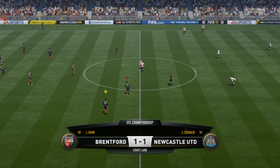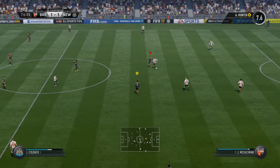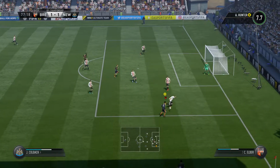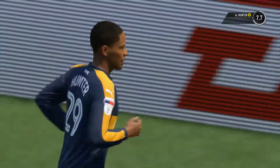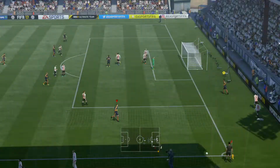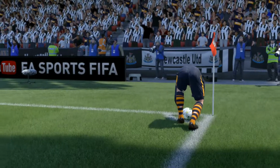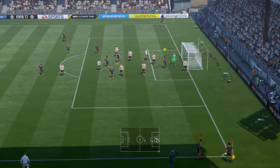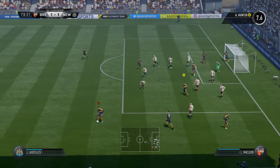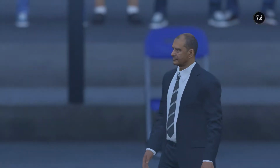So, away we go at 1-1. Just over a quarter of an hour left on my watch. Josh McEachran. Good through pass. That's a very good tackle, but it's led to a corner. Building steadily here, keeping possession. The shot's on! Another opportunity wasted by this team. It's still level in the match.